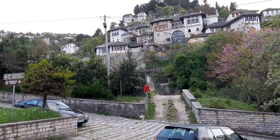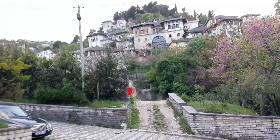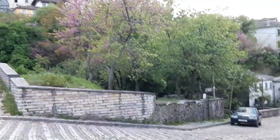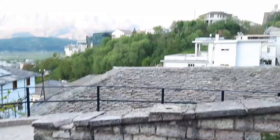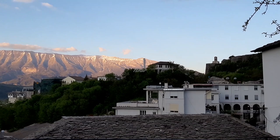Gjirokastër was under Ottoman rule, and the houses and local architecture are Ottoman style. The Ottomans achieved the highest level of architecture in their lands since they mastered the technique of building vast inner spaces and achieving the perfect harmony between inner and outer spaces, as well as articulated light and shadow.